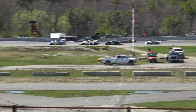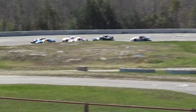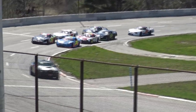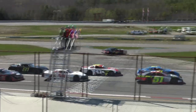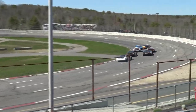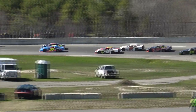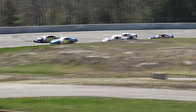go. Lights are off on the pace car. They're stacked up and ready to rock out of turn number 3. A great start out of your front two, side by side as they make their way into turn number 2. Bailey holds on to that third, a still great side-by-side battle between the 51 and the 21.